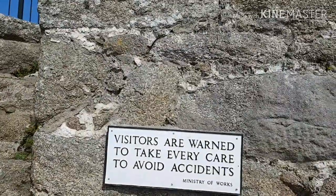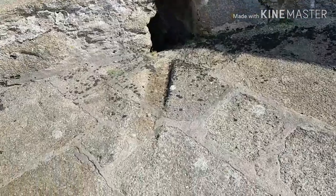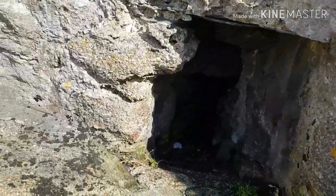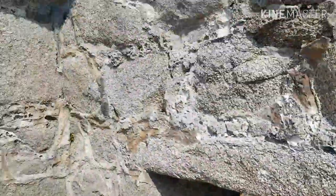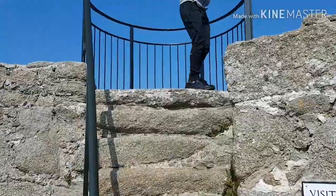Visitors are warned to take every care to avoid accidents. There's the water flow. If anyone else knows about this castle, give me a holler. Come down here then.